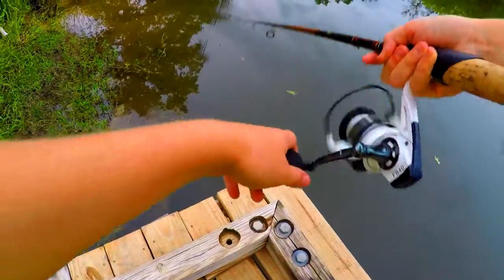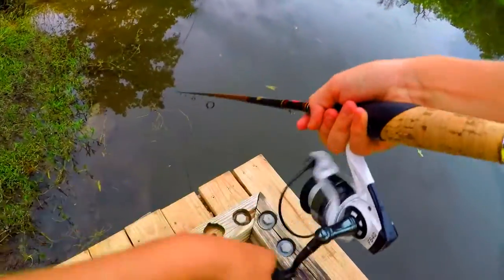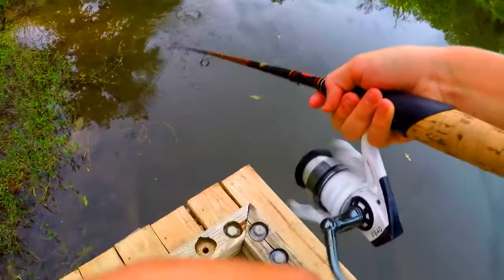You got fish in here big enough to take that? This, yeah. I've caught a 3.5 over here. 3.5 pound bass.